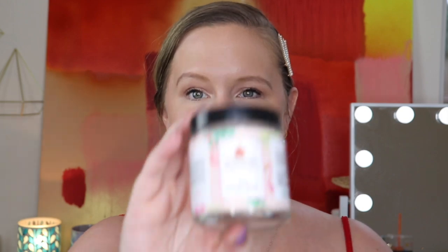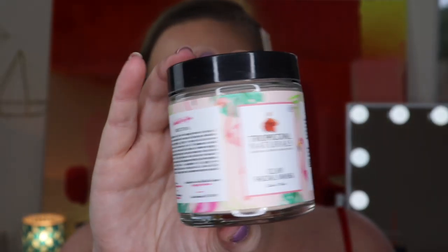Ooh, super cute packaging, and this is from a brand I've fallen in love with through BellaSkinBox. This is Tropical Naturals, and this is their clay facial mask. Their packaging is always so cute and tropical, which really goes along with their name. It says, indulge in our clay facial mask formulated with a custom blend of clays and botanical extracts that will leave your skin cleansed, exfoliated, and glowing. This mask gently exfoliates your skin, helps clear out black pores, and is filled with beneficial vitamins and nutrients to nourish the skin. It's created for all skin types.